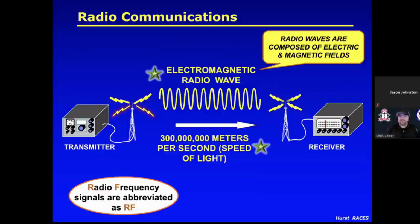So we're going to get just a little bit more technical here. An electromagnetic radio wave, and a radio wave is also known as an electromagnetic wave, travels at 300 million meters per second, which is also the speed of light, a little higher or a little lower than that, but 300 million is what we go by. You're going to want to memorize 300 million or 300, because that's going to be an important number in your ham career. So if you look at the little squiggly line right there, that's a sine wave.